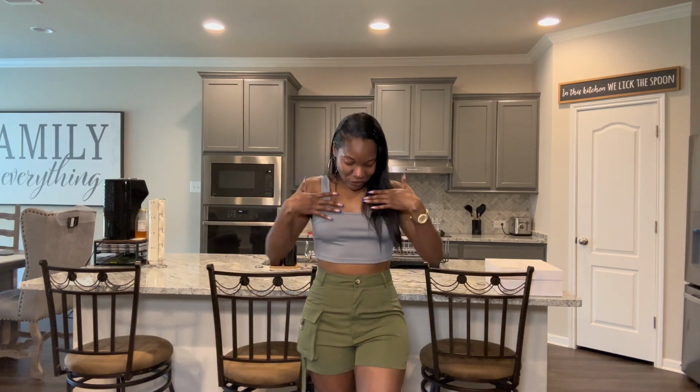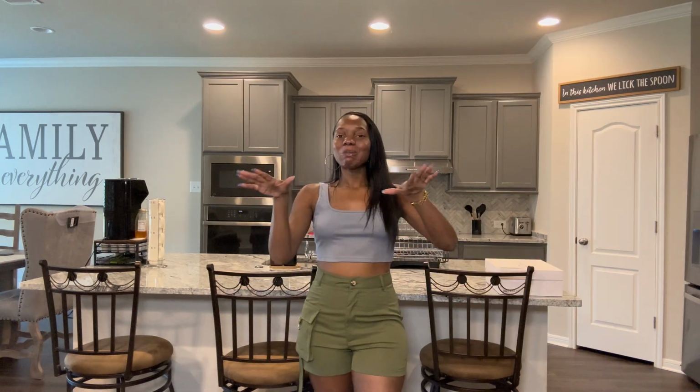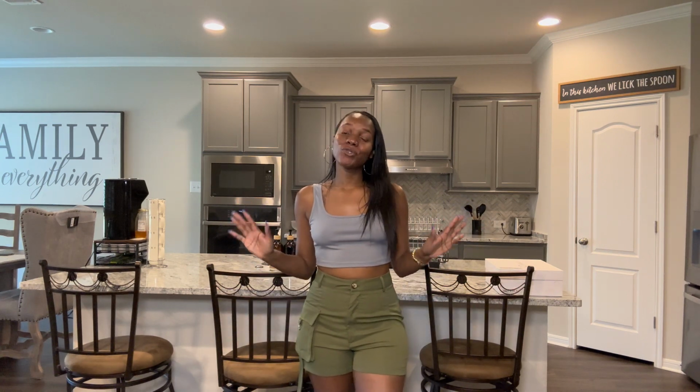Okay, so I got another pair of shorts too. Let me show you guys how those look. Okay, so you guys, these are the next shorts that I got. These are some olive green cargo-like shorts. Absolutely love. You can definitely dress these shorts up or down. I can definitely see myself wearing some heels with these shorts, depending on my top. And you can definitely play around with the top.